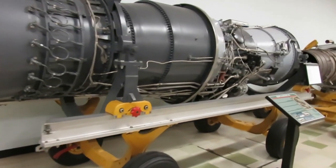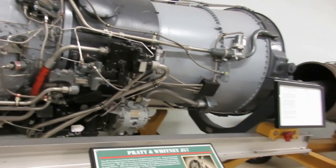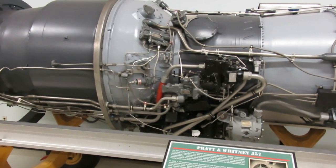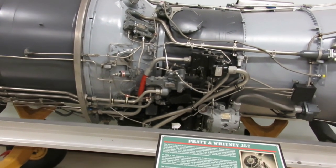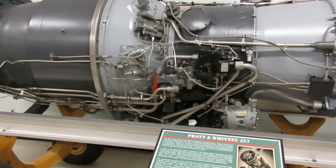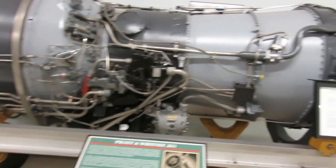This is a Pratt & Whitney J-57 jet engine. Powered the North American F-100 Super Sabre, the F-102 Delta Dart, Chance-Vought F-8U-1, the U-2 reconnaissance aircraft, the Republic F-105 Thunderchief prototype, and Northrop's Snark intercontinental guided missile.